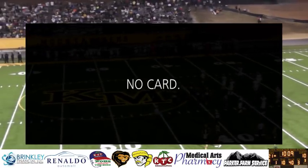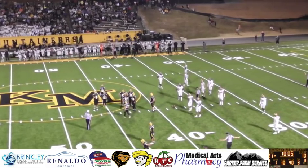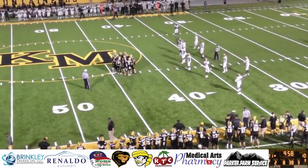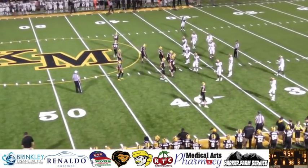$10-11 to go here in the 3rd quarter. Excellent drive thus far by Kings Mountain. Of course, it was set up by that 39-yard kickoff return. It's got to start on the 50-yard line. Ball at the Shelby 38 now. 2nd and 8.